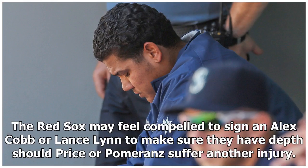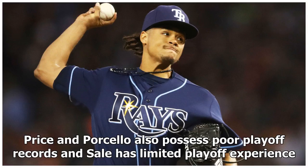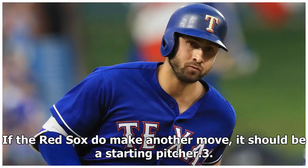The Red Sox may feel compelled to sign an Alex Cobb or Lance Lynn to make sure they have depth should Price or Pomeranz suffer another injury. Price and Porcello also possess poor playoff records and Sale has limited playoff experience. If the Red Sox do make another move, it should be a starting pitcher. 3.